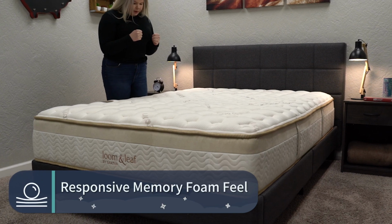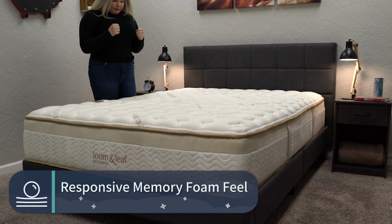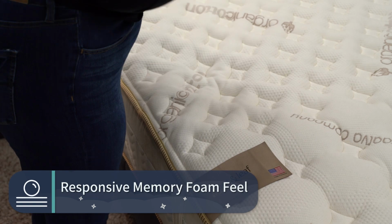Compared to the last 2 beds that I just mentioned, this mattress, the Loom Leaf, has more of a responsive memory foam feel. When you push into this bed and let go, you're going to see that it responds much faster than a more conventional dense memory foam. So this should appeal to memory foam lovers, but maybe even people who aren't the biggest fans of memory foam as a material in general.